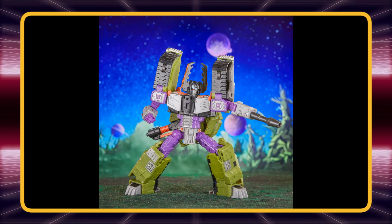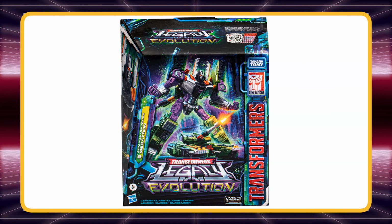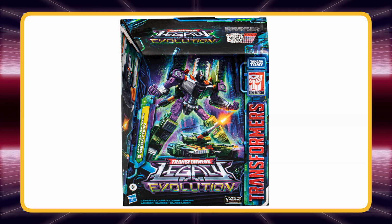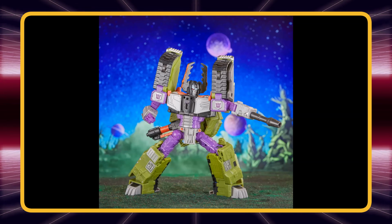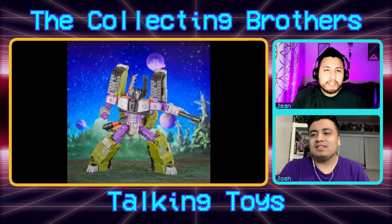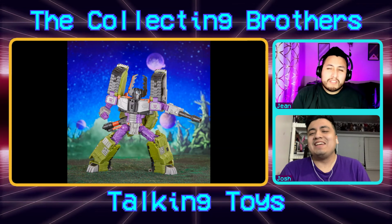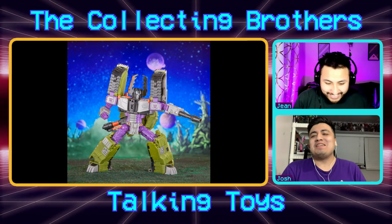All right, but there we go, the leader class Armada Megatron. You gonna pick this one up? No, I don't like the look of the treads on the shoulders. I don't think it has a good silhouette for me. Yeah, they are kind of bulky, huh? A little too wide or something, wider than his head or his face. More interested in the Nemesis Leo Prime.